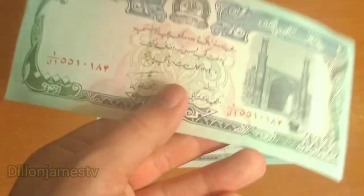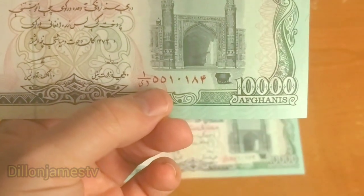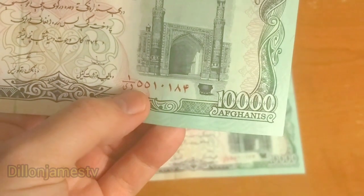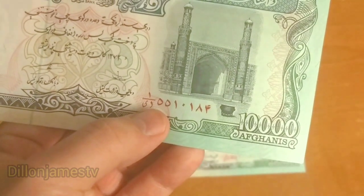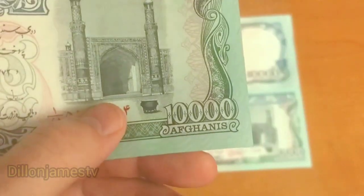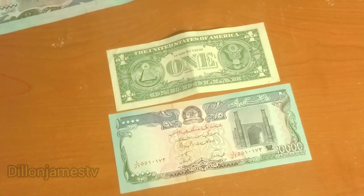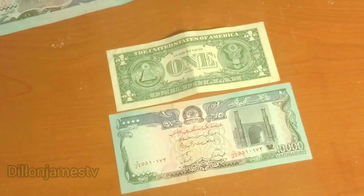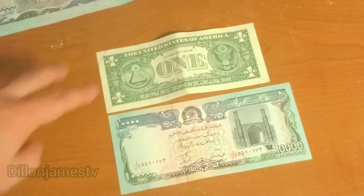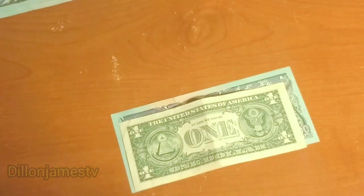And then you have this script on the back. I don't really know what it says. I guess right here is the year or the date it was produced. I don't know for sure. If you can speak whatever language this is, I think it's Punjabi or something. But here's a denominator, 10,000 afghanis. When comparing it side by side with a US banknote, you can see that it's a lot bigger. There you go. There's a more clear picture of it. I'll put that on top as well.